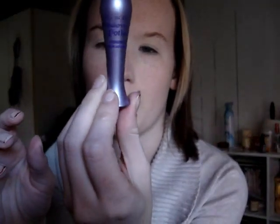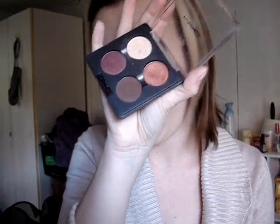I've already put foundation on. I use Makeup Forever HD in number 110. I also use the Makeup Forever powder, and I've already put Urban Decay Primer Potion on. So, let's start off with this palette.